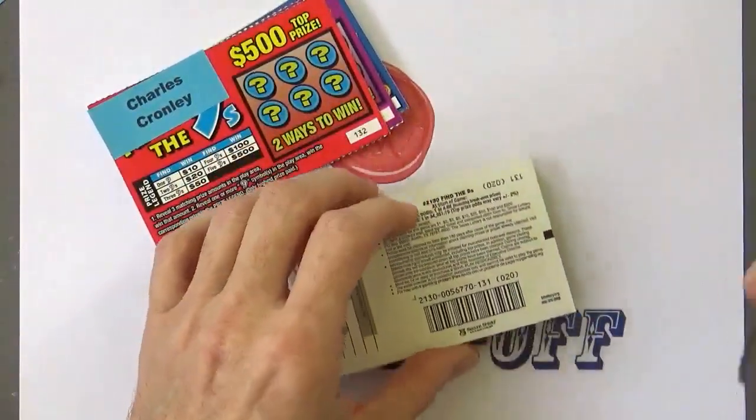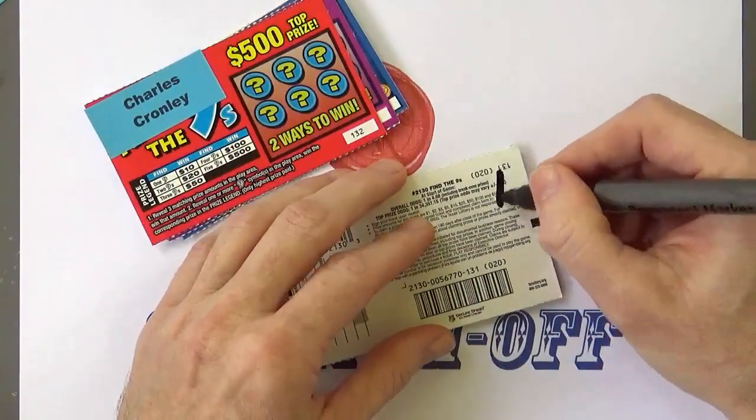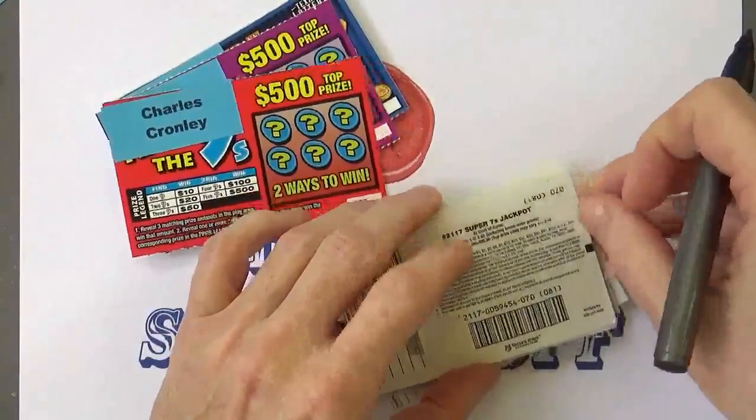And I will put a K on the first 2 cards that do not already have an H on them. That one has an H, so we'll go to the next one. We'll put a K here.